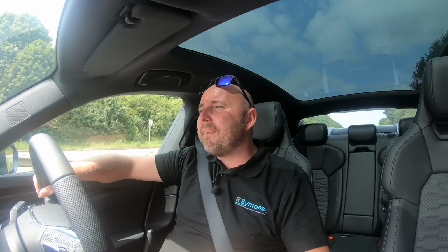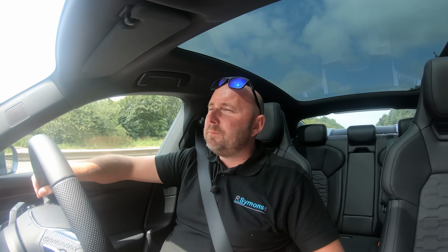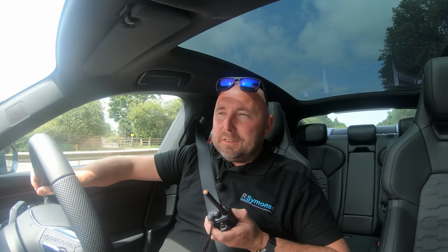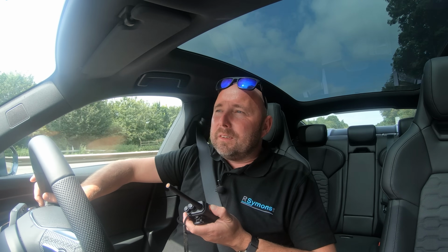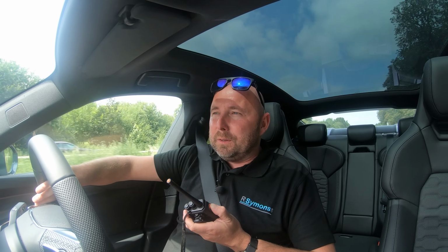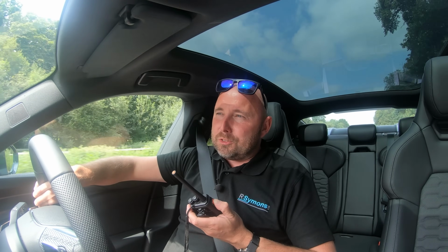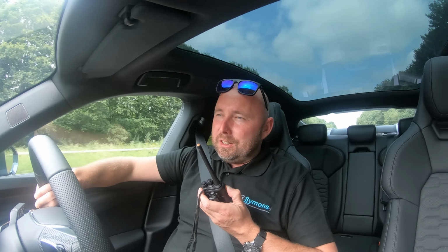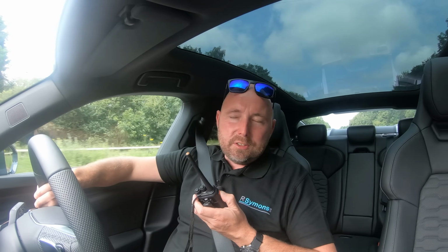Visibility, what do you think between these three? Which one's the best? Visibility, the Tesla feels the lightest, the most open. These are both more sports GT cars. You sit lower down, so the GT and the Taycan both lose out to the Tesla for that.